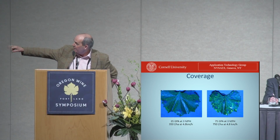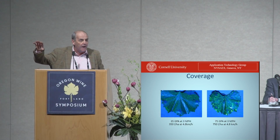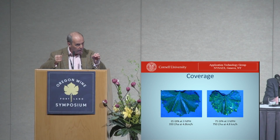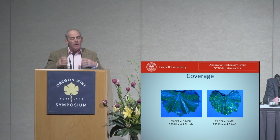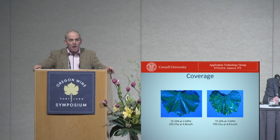And on the left-hand side, at 35 gallons per acre, we have the finer droplets, because we have a smaller hole in the nozzle, therefore potentially smaller droplets, and they're sticking to the leaf.